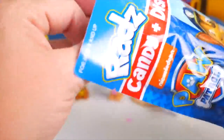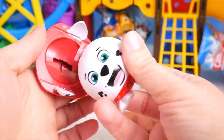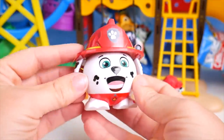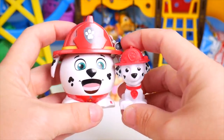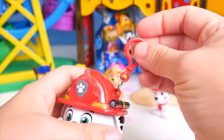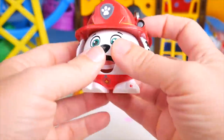Let's see. Oh, there's his hat. Look how cool. All right, let me get his hat put back on. There you go. Here is our Marshall Radz dispenser. Wow, it looks just like me, only much bigger. It sure does. So it has an awesome keychain for you to take it around with you and keep it for whenever you need a little munchy snack.